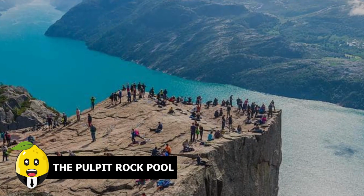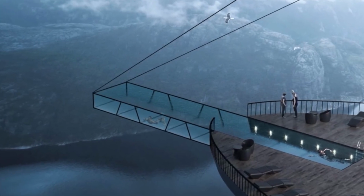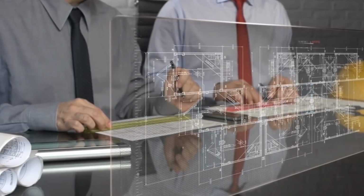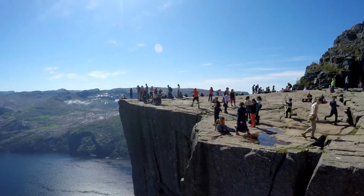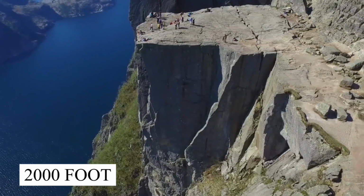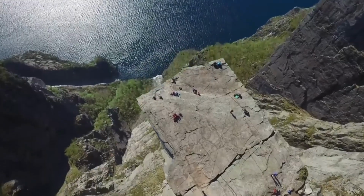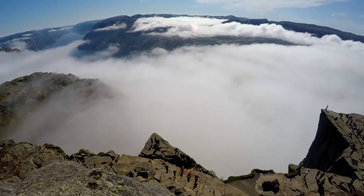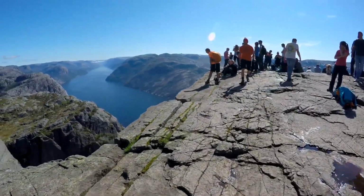The Pulpit Rock Pool. The most absurd pool design award definitely goes to this one. But fortunately, since the concept is still in its early stages, it is simply a design. Engineers have made the decision to build atop Norway's Pulpit Rock. It is being constructed on a 2,000-foot tall rock cliff that has a stream of icy water flowing beneath it. They intend to hang a bridge over the swimming pool from some threads and a rock to allow you to take in the scenery while swimming. The entire building will be made fully transparent.